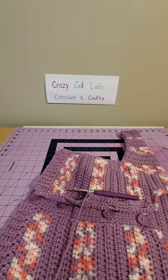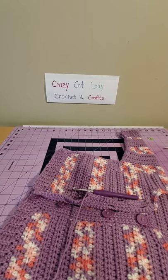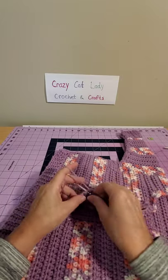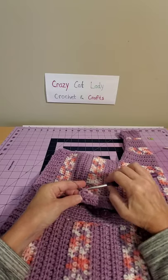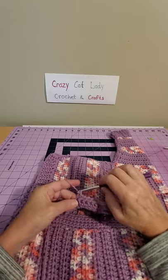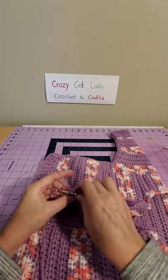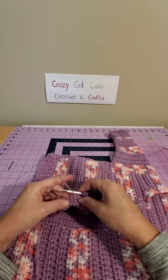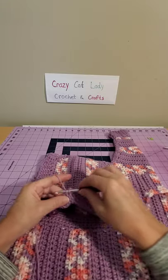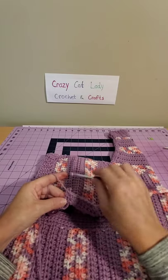Pull some more yarn out. Oops, sorry, I bumped the camera. Oops, I did it too many times.